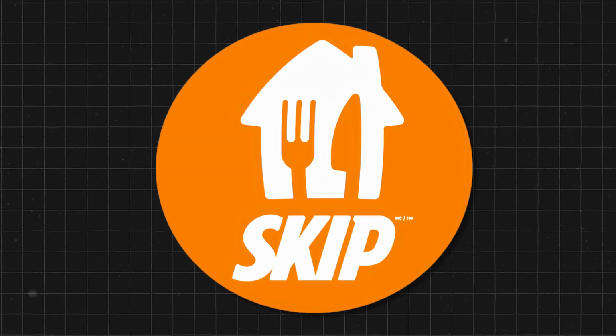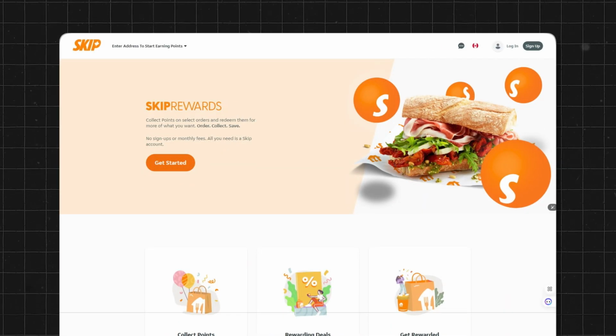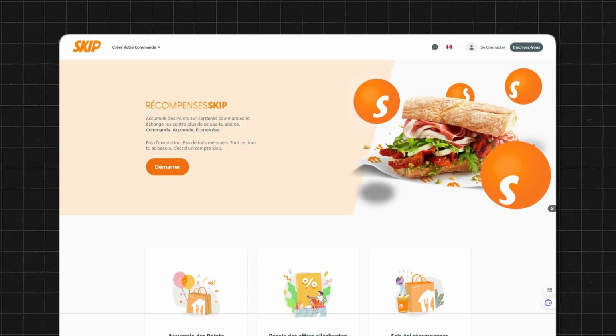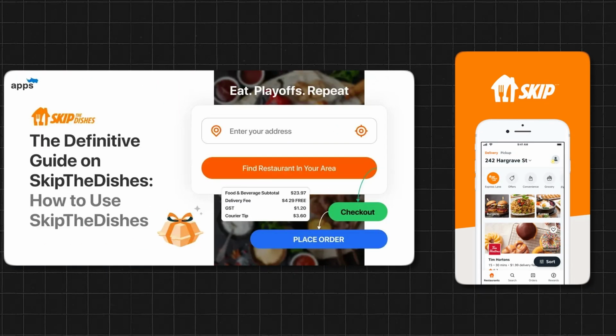Skip the Dishes really gets this right. They use responsive typography so that switching between English and French doesn't mess with the flow. The content stays neat, readable, and visually appealing, no matter the device.